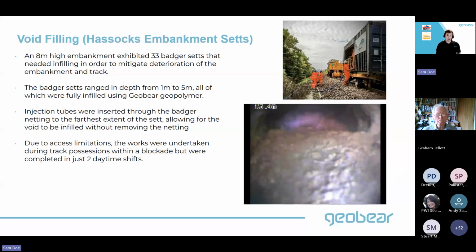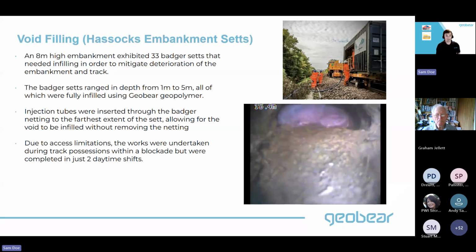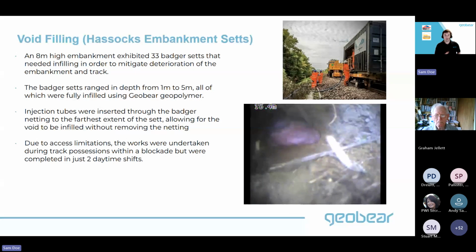So on this project, it's a railway embankment. There were 33 badger sets of between 1 metre and 5 metres in depth or length from surface, and there was badger netting over the surface of the embankment.